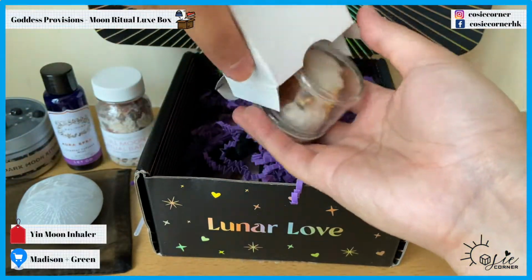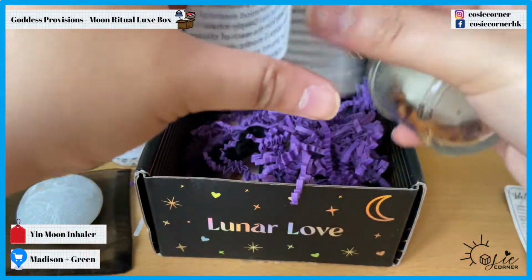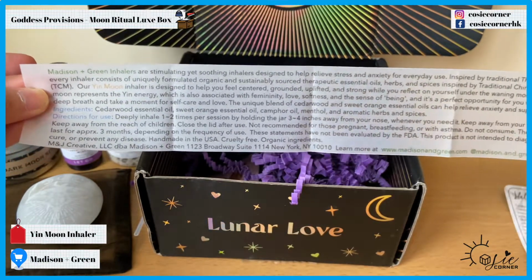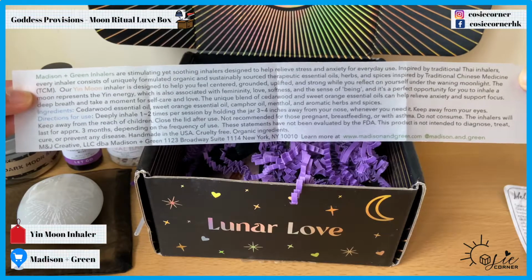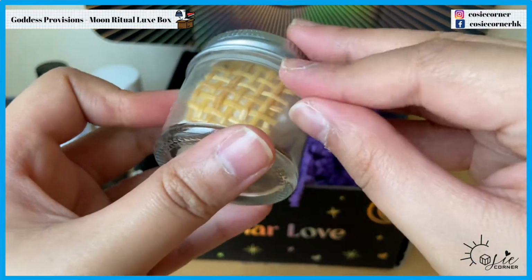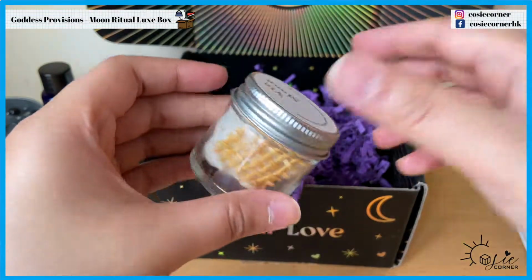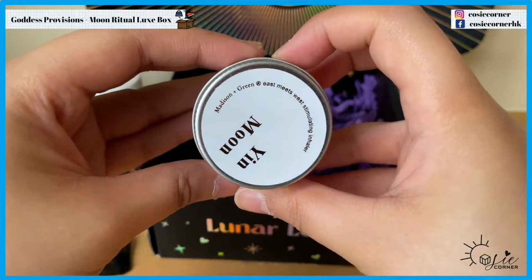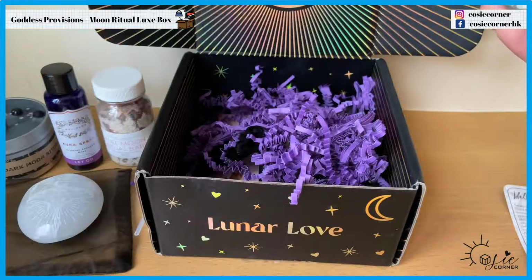The fifth item is this inhaler by Madison and Green. You can see some cedarwood, some sweet orange peel, and some type of herbs here. It smells amazing as well. It can help to relieve anxiety and support focus. So this bamboo thing looks like the one that we use to steam or store those dim sum. And some say that this looks like a waffle, which is quite accurate too.